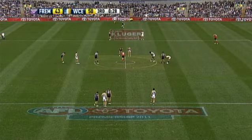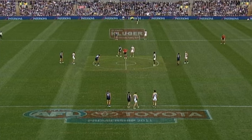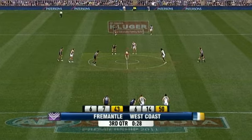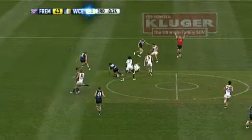Leclerc kicks his second goal of the quarter. And Chris Mayne's just gone straight down to the rooms, but he's got a pretty bad limp at the minute. And Bo Waters has been in the hands of the trainers, boys, so there's a few injury concerns for both sides. 7-point lead here at the moment for the West Coast Eagles.